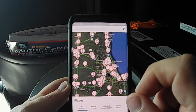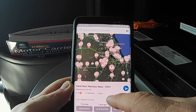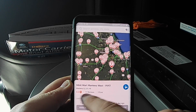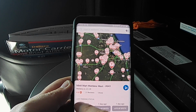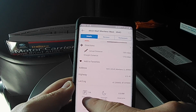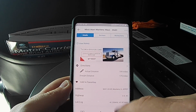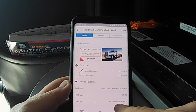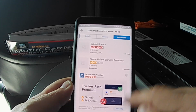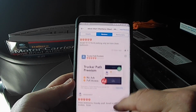Now, with this app, not every one of these is going to be a viable truck stop. You have to pull it up, click on it, and look at it for yourself. It'll tell you all the information, how far away it is roughly, the reviews. Then you can click on it again, get a little bit more information. It's supposed to have 10 parking spots, and this is truck specific. It'll give you all the information, the satellite, latitude, longitude. It'll tell you what kind of restaurants are around it, the reviews, what people are saying about it.